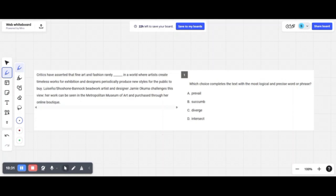And when you have a word in mind before going to the options, it means that you understood the passage fully, and you don't really have to expect the word to be exactly the same in the correct option. But once you see a word that is supposed to be correct, you're going to feel it with your gut. So let's go and see which one indeed fits. Let's look at A. Prevail. Prevail means to dominate the market, right? But we are not talking about domination, are we? So A goes out.